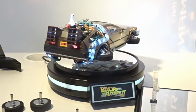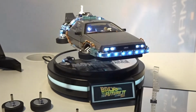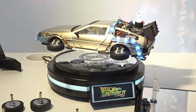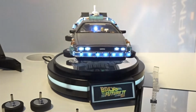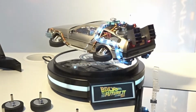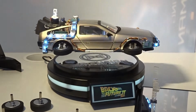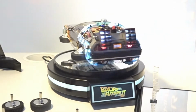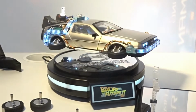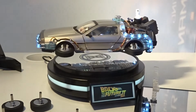My second, in the past, my second top five collectible was, yes, the Hot Toys DeLorean. But nowadays we know that Hot Toys will produce a new one. So I think that it's not the number two. But I don't know, it is really an iconic pop culture item. So I don't know, it is still in my top five.